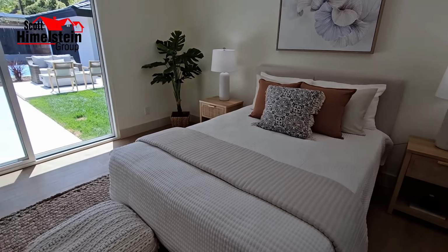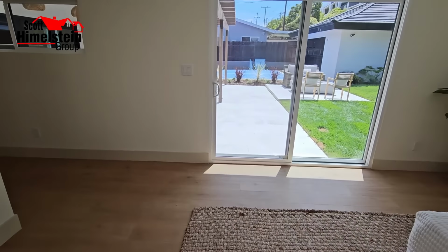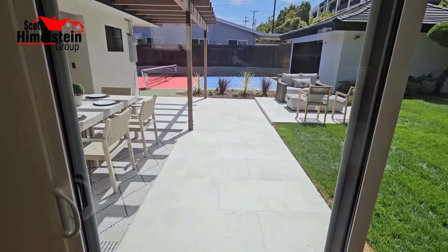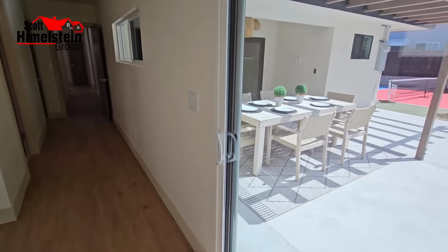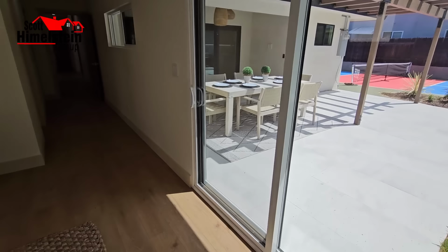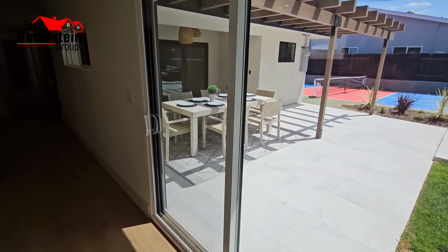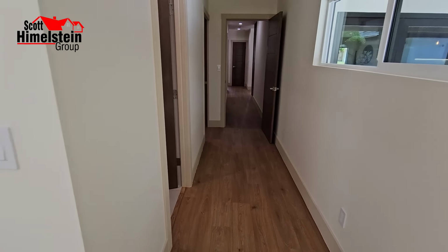And then it wouldn't be a primary suite without access to the backyard. So this is one of the access points that you can actually make your way into the backyard, just like the first bedroom we showed you on the other side of this home. So again, you could access your patio right here. All right, so let me know what you think of the interior of this home.